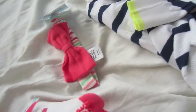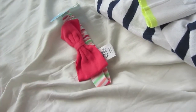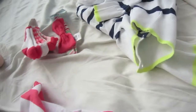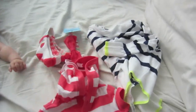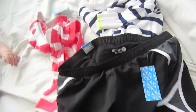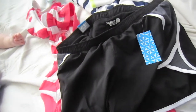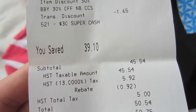Same with her socks. Cause I feel like her socks are getting small and falling off. So I bought her a bigger size socks and they're really cute. And also another day play outfit right here. Super dorbs with the little ears like that. And I also got myself some gym shorts because it was the last small, so I had to get it. Yeah, so in total I saved $39.